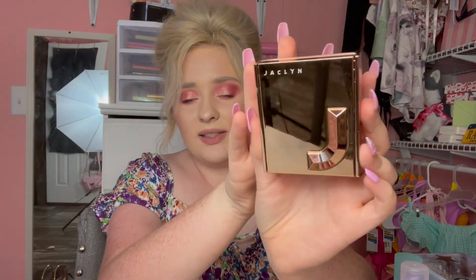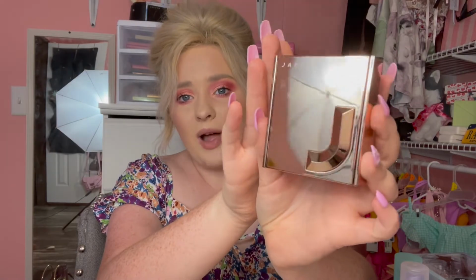But again, from Jaclyn Cosmetics, I picked up one of her highlighters in the shade Mesmerized, and I love the packaging. I have been using these, so if they look a little smudgy on the packaging, that is why. But I took everything out of the box, so I wouldn't have to be opening the boxes up while I'm filming. But this one is called Mesmerized, and I love the packaging. Her packaging is really, really nice.